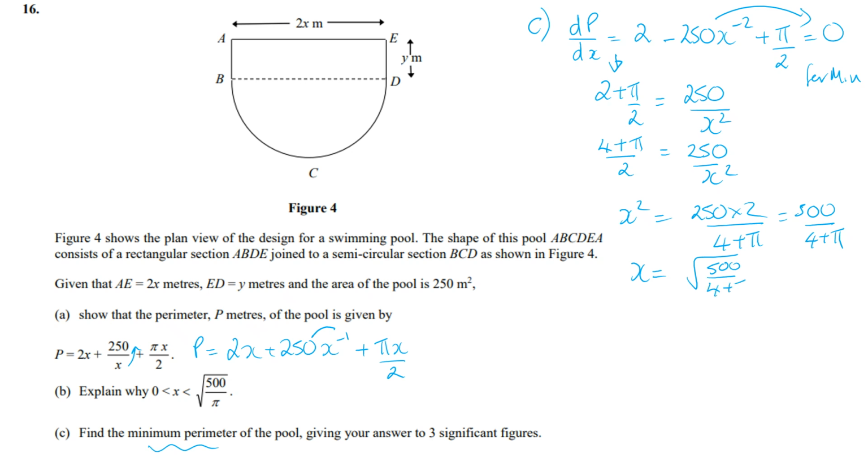Now we're not asked to determine whether this is a min. If we were asked to determine the nature and definitely make sure that it's a min, we do the second derivative, and if the second derivative at this value of x is bigger than 0, we've got a min. We're not asked to do that, so there'll be no extra marks.